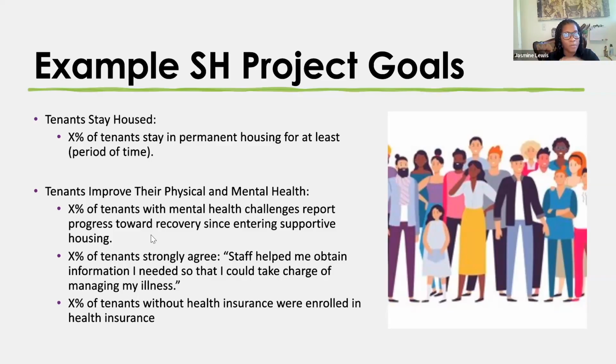Some examples of supportive housing project goals: tenants stay housed. An X number of tenants stay in permanent housing for at least a period of time. I know folks had used that example before. And then tenants improve their physical and mental health. So tenants with mental health challenges report progress towards recovery since entering supportive housing. Tenants strongly agree, staff helped me to obtain information I need so that I could take charge of managing my illness. And tenants without health insurance were enrolled in health insurance. So these are some ways to gauge the improvement of tenants' physical and mental health.